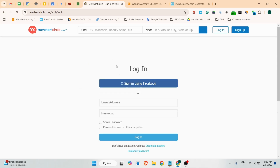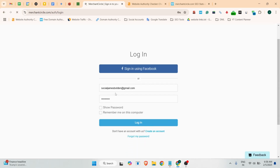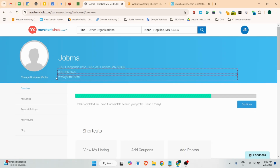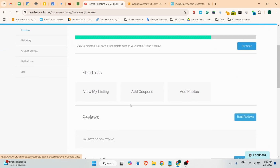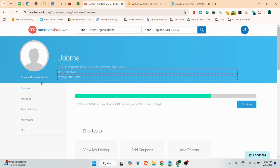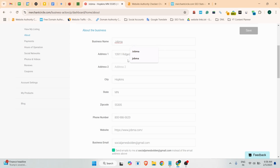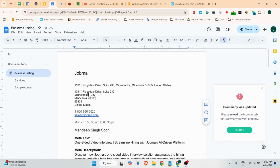I have already created my account here, so I can only log in on this website. Once you create the profile, you will see the same dashboard like this. This is my listing, and you can navigate to my listing, and this is your brand name, and this is your address. There you can add your address. Then you can add your city. Our city is Mintonica.